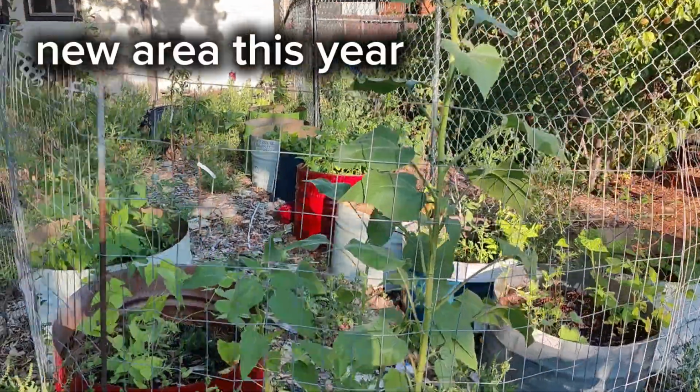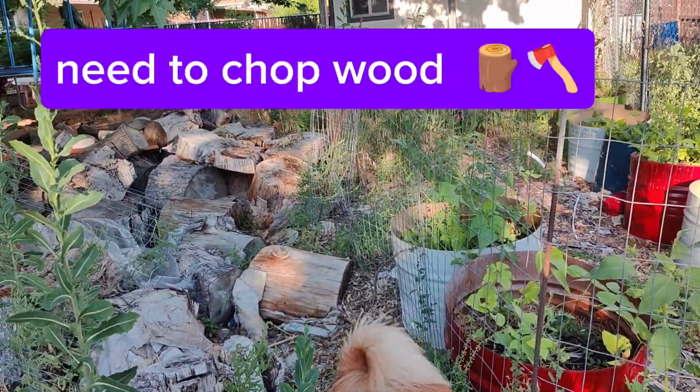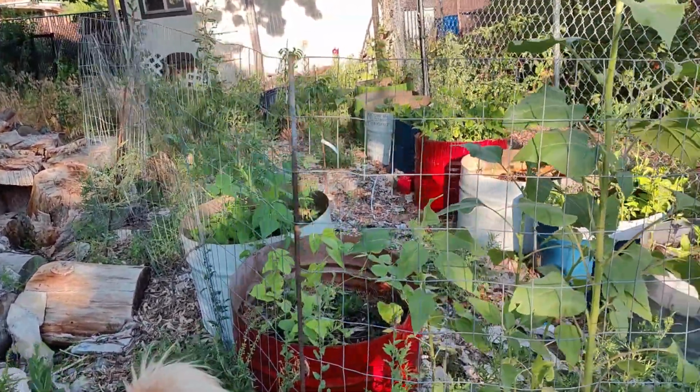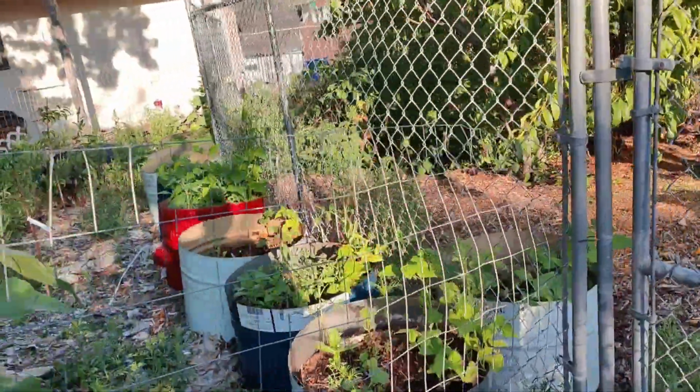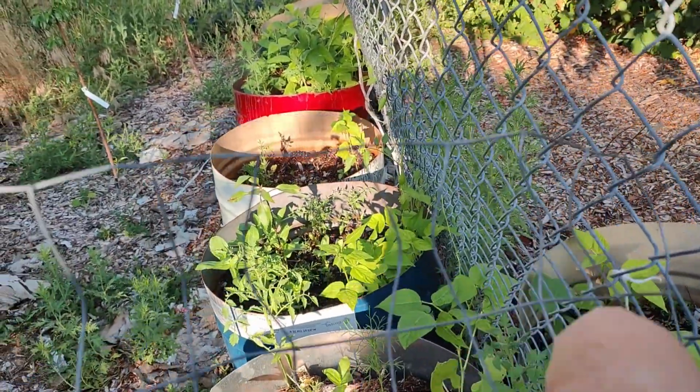So we're going to open this right here. And you got to see my honey bunny trying to find me. We got to get rid of that pile, but we're going to open this up right here and we're going to go look for tomato plants.